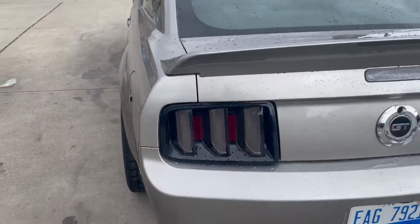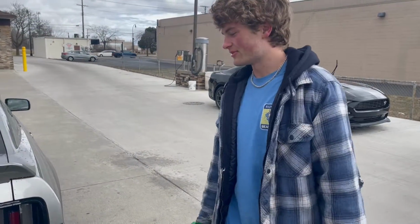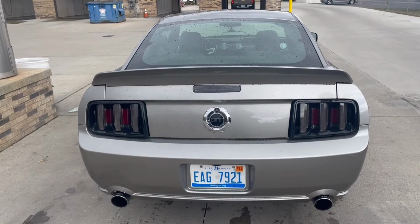I like this wing you got on the back. Yup. Duck tail, and then I put the S550 tail lights on there too. Oh man, yeah, those suckers is nice. That's what mine S550, yeah. That sucker is nice, man.